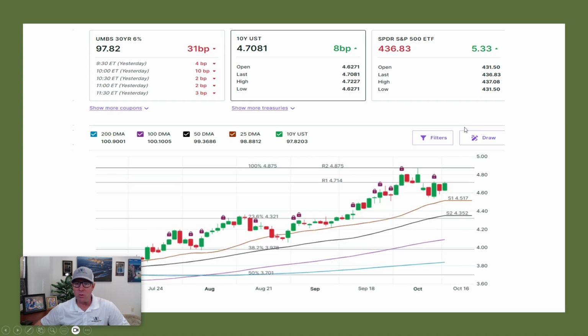Let's look at the 10-year real fast. We're just up against a ceiling of resistance here. We don't want the 10-year to keep going higher. The 30-year fixed mortgage rate typically follows the trajectory of the 10-year. So as the 10-year goes up, so does the 30-year fixed rate. And as you can see, we're flat right here the last couple of days. We had some improvement. We need to stay under here. It's going to be critical that we stay under here. If we go above this, we could lose even more on mortgage rates.